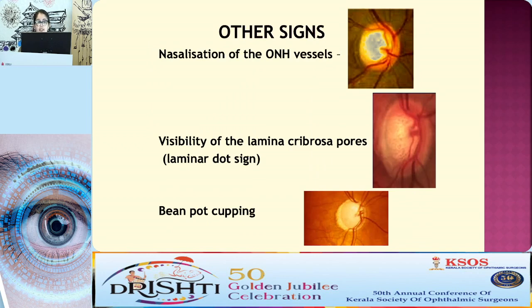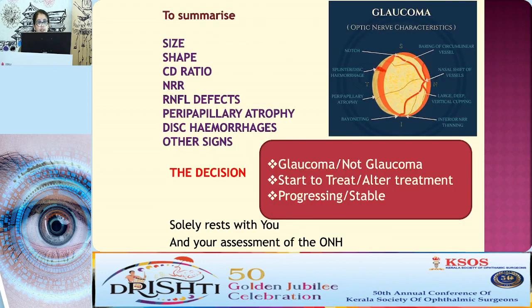Usually all my PGs write these classic signs, but the initial important steps are usually missed. So systematically analyze the optic nerve head to reach the decision. Is it glaucoma or not glaucoma? Whether we have to start treating or alter the treatment? Is it progressing or stable?